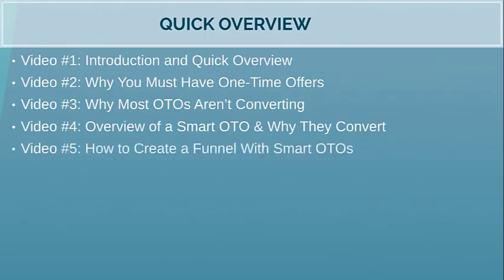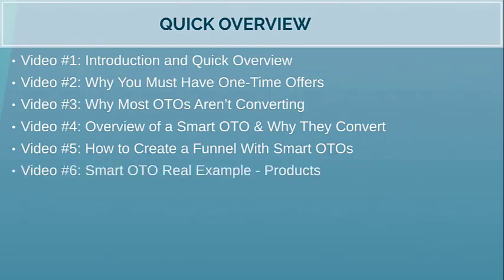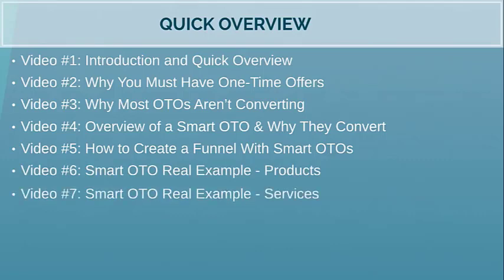And then of course, video number 5, we're going to dive into actually practical application. We'll take what you learned in the previous video and then apply that in video number 5. So in video number 5, we'll talk about how to create a funnel with smart one-time offers. So I'll actually get a Lucidchart or a mind mapping software and break things down so you can visually see it. Video number 6, we'll talk about different examples. We'll give you a smart one-time offer real example, and we'll relate it to products. And then in video number 7, we'll do something similar, but related to services. So if you have a product, you should have a better idea. If you have a service, you'll have a better idea there.